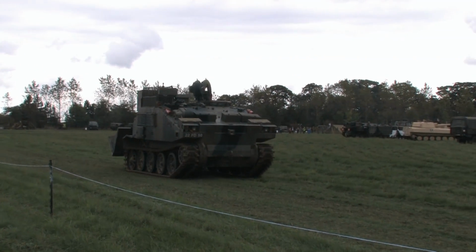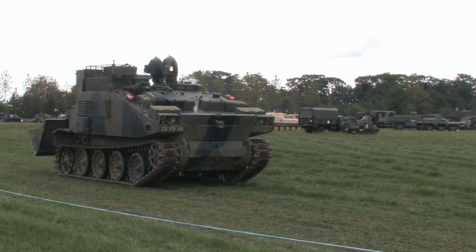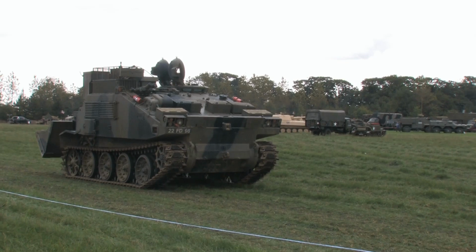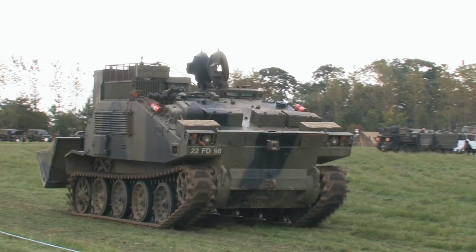Now the bucket on the front, these were used by the engineers. So they would be digging trenches, they could be levelling out runways. Anything that you need a digger to do, this could do. It does create a lot of deep mud.